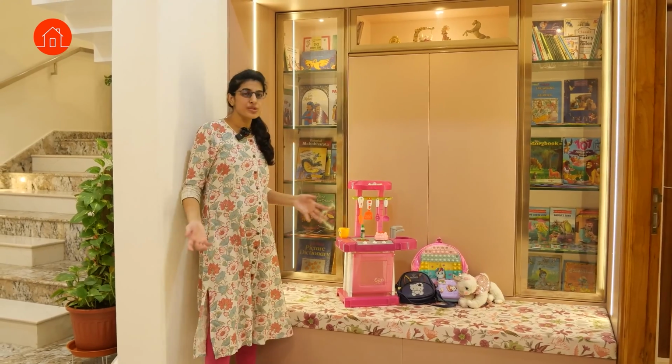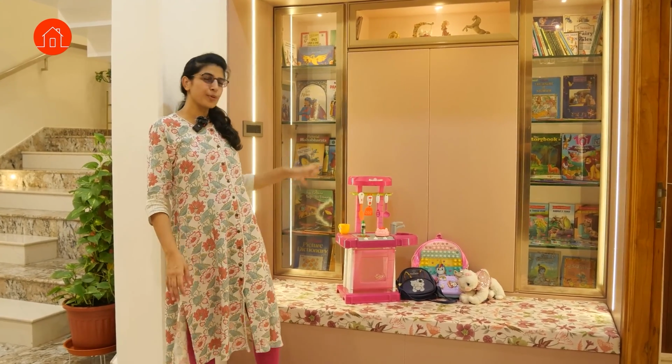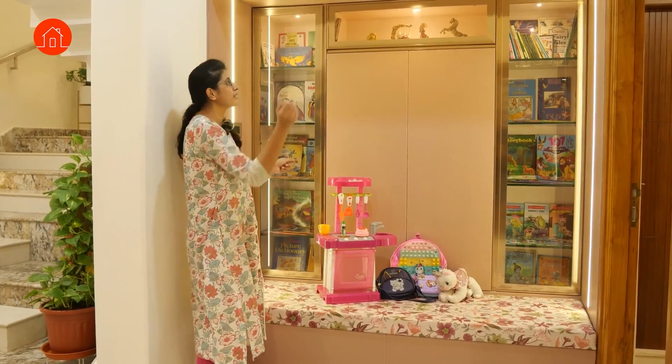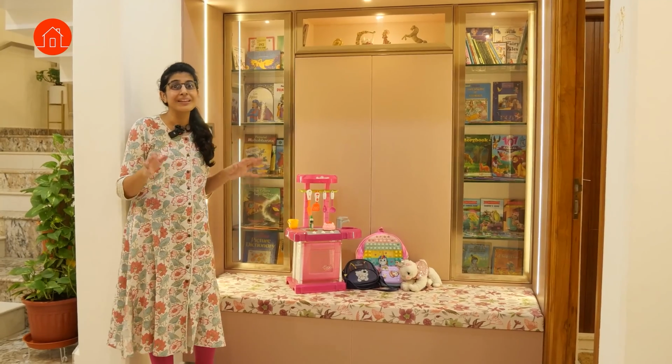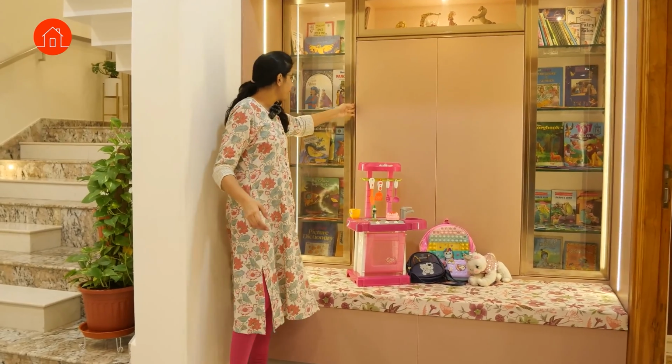They would play anywhere, so we wanted to give a small cozy nook here for the little daughter so that she could play, fall asleep on this comfortable cushion, and pull out her own things, her own books, and have a cozy corner of her own in the house. So that's how we've planned this area, like you see in the profile handles here.